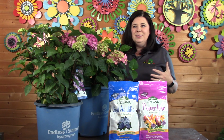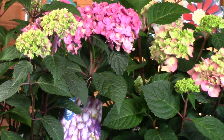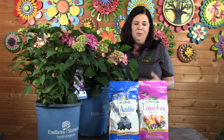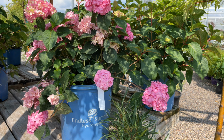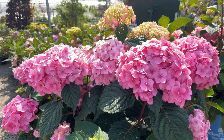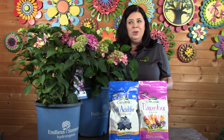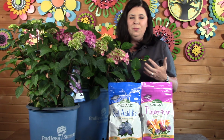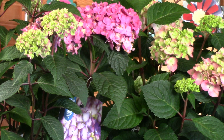The reason this happens is that for a long time in the market, all of the Mophead hydrangeas only bloomed on old wood. So in order to have that here in Iowa, you had to buy a variety like Nikko Blue and protect it over the winter. Along came, a while ago, the Endless Summer series of hydrangeas, and then many, many more reblooming hydrangeas. So these are Mophead hydrangeas that bloom on old wood and new wood. So when they send new growth up in the spring, they set new flower buds. And if there are any flower buds from the year before that make it, they'll bloom on those as well.